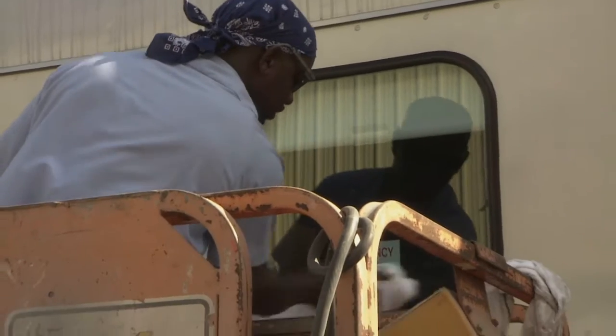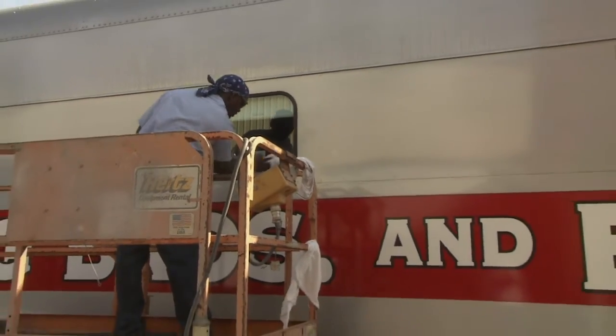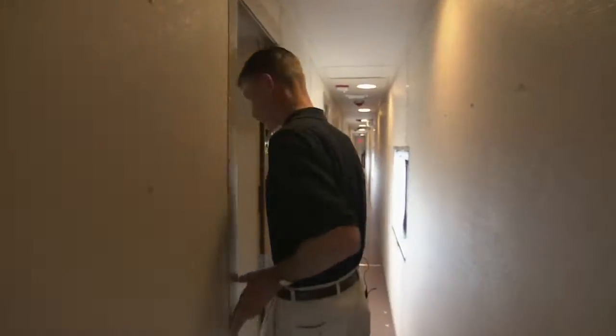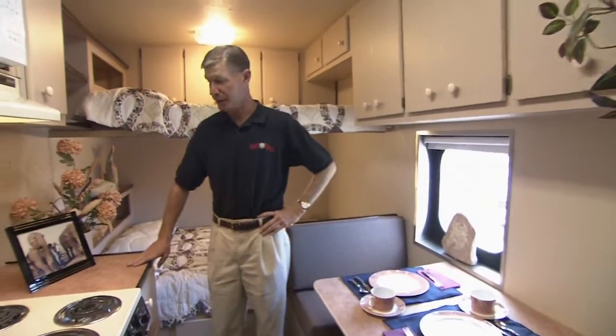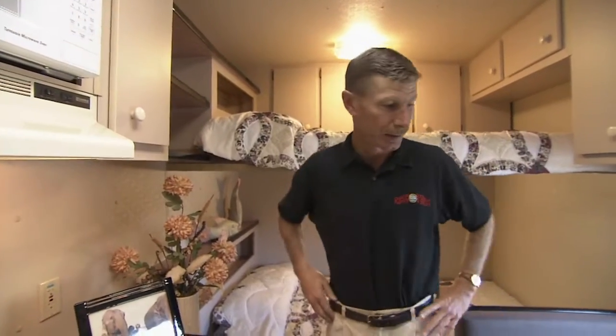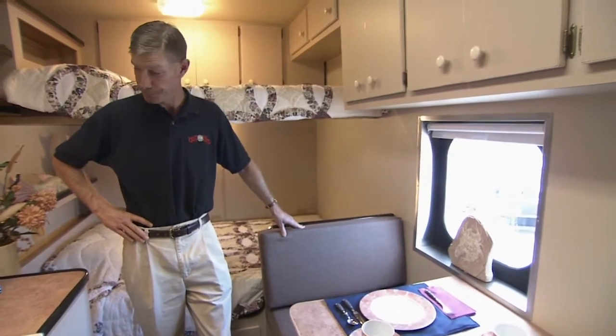There are 8 different kinds of accommodations, different versions for different members of the team. They're more or less assigned by the position that someone has on the show. A dancer will have a different size room than the performance director, and the performance director will have a different size room than the general manager, and so on. This is one of our larger type rooms here. This has a full-size bed with a twin bed up top, and the dinette area also converts into a sleeping area if needed as well.